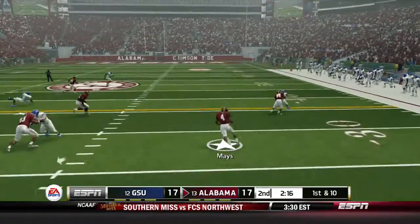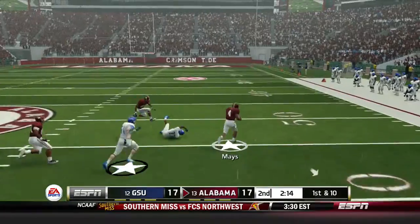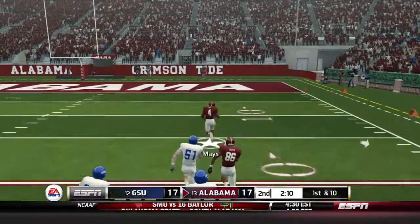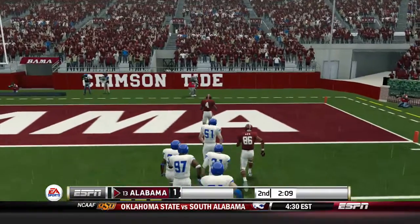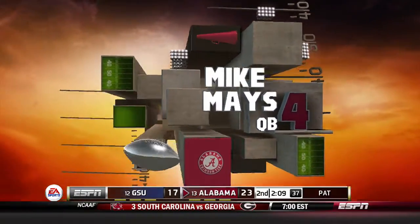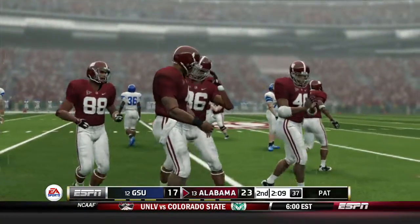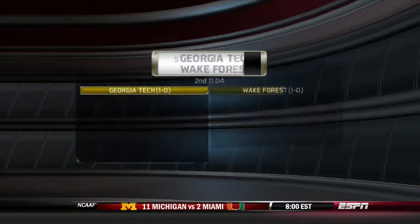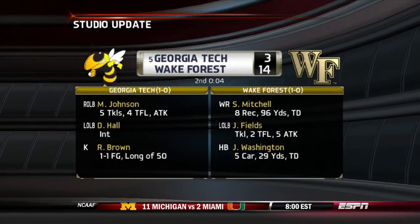Alabama will take over here late in the second quarter. May is going to take off. He's past the 50, inside the 30, 20, 10. They will not catch him. One play, 75 yards, and Alabama has retaken the lead, 24-17. Their rushing game is absolutely dominating this Georgia State defense.